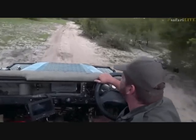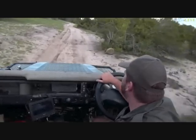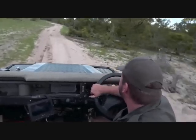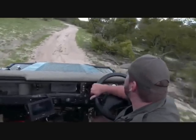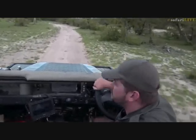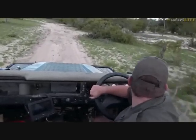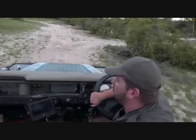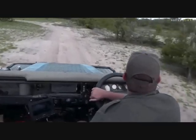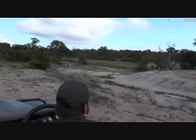Let's see what else is going to show itself before we head back to camp. There's a bit of water just in front. Maybe we get lucky with something coming down for a drink. Some Egyptian geese at the water.